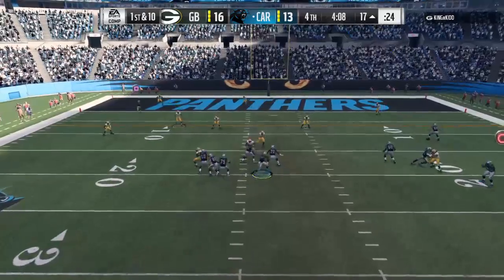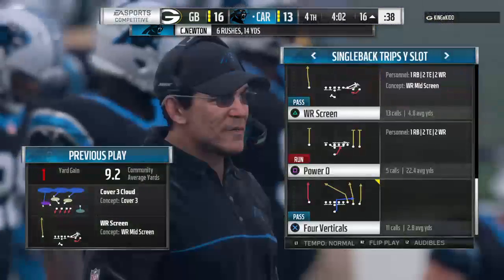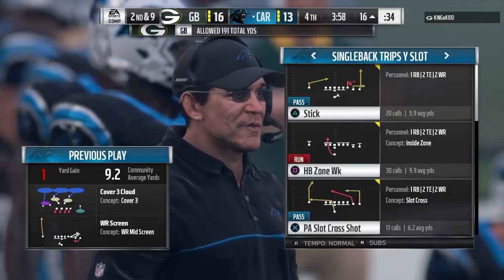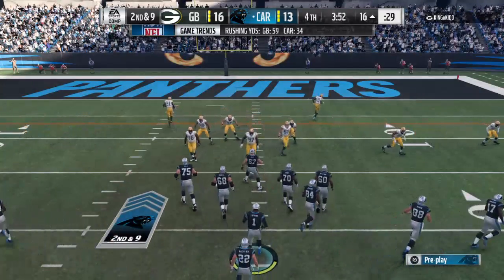Now following the interception, here's Newton. And he'll take it down here just shy of the 15 at the 16-yard line. They'll give him a yard on the play, and it'll make it a 2nd down. Under 4 to go now as the clock runs, and they come up on 2nd down.